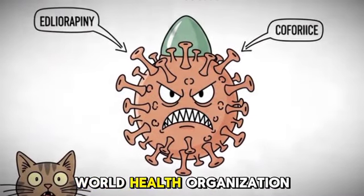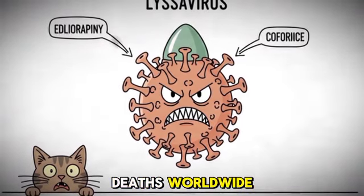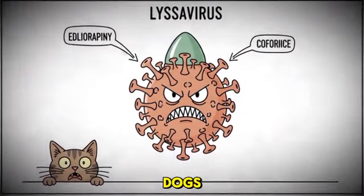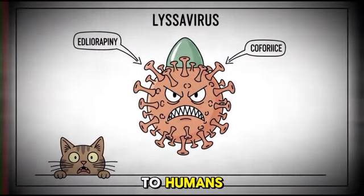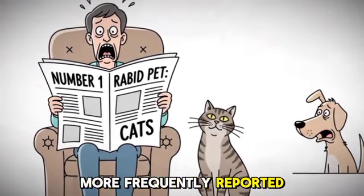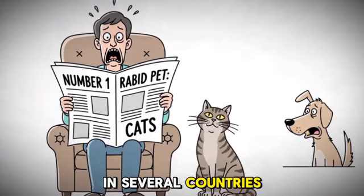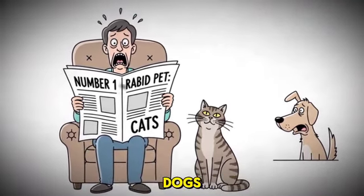According to the World Health Organization, rabies causes tens of thousands of deaths worldwide each year, and domestic animals, including cats and dogs, are among the most common carriers that transmit it to humans. Here's something that shocks most cat owners. Cats are actually more frequently reported as rabid domestic animals than dogs in several countries, including the United States. Yet most people only worry about dogs.